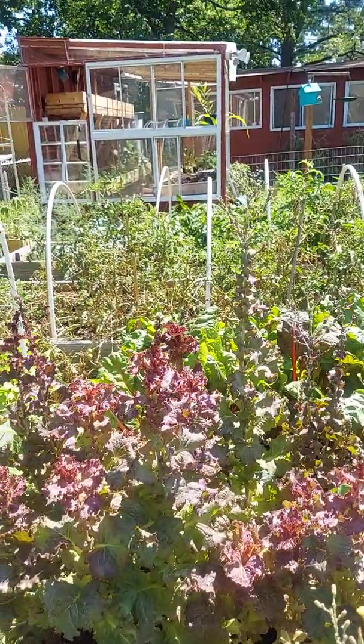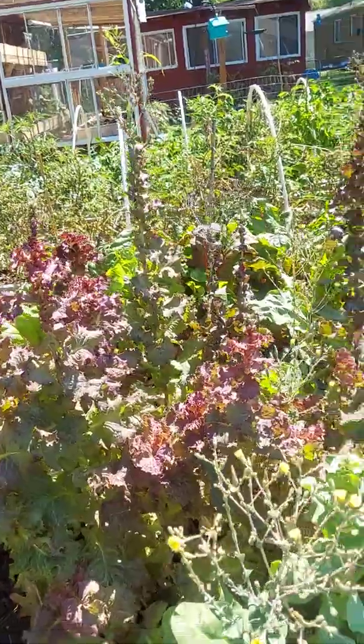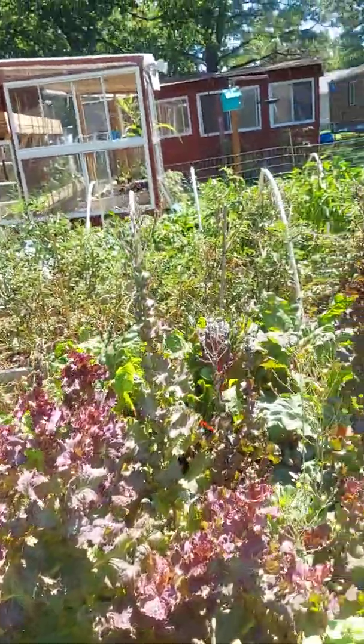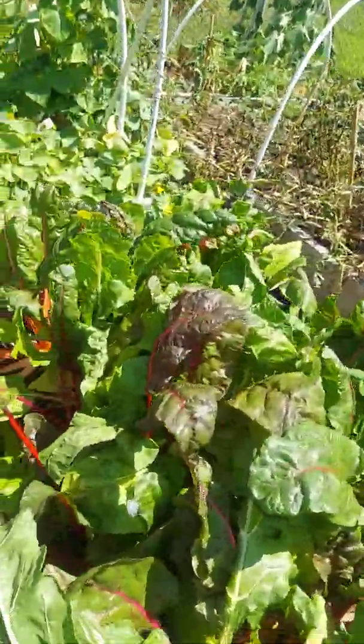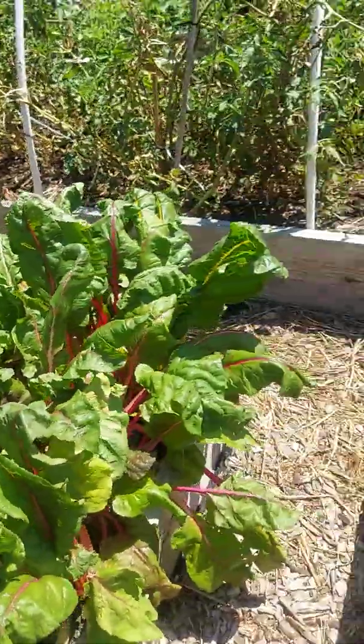Our lettuce now is going to seed, so I'm kind of just letting it go to seed. But we've harvested out of here. I got a little more I can harvest out of here. And then the Swiss chard on the other side. We have harvested out of here many times. And we have another big harvest that we could take out of here.